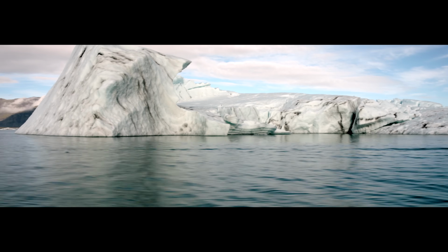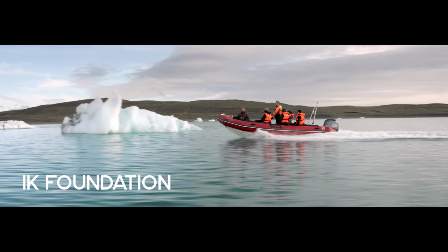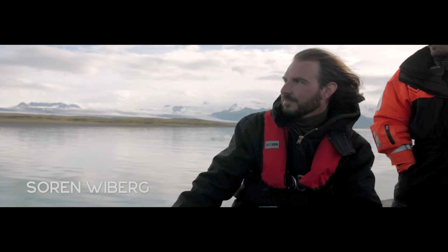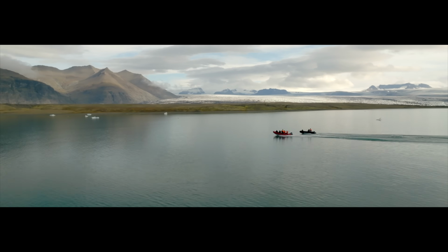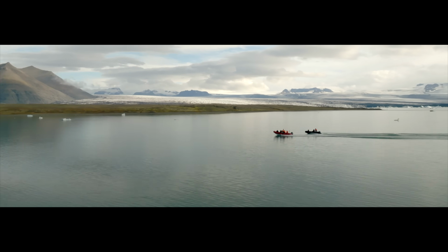We are headed to a unique research site with the IK Foundation team of scientists. We have connected with them through our friend Soren, who is the founder of Alubox in Denmark. Soren was called upon to help develop a field station that could be easily transported, well-insulated, robust, and capable of withstanding the harsh Arctic conditions.